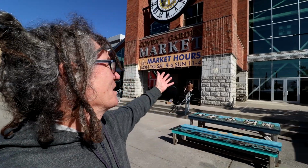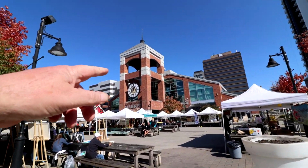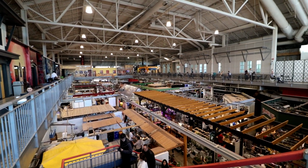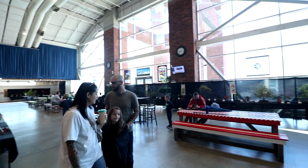I'm here in London, Ontario, Canada at the Covent Garden Markets for the Middlesex Bonsai Show. So let's go inside and have a look. The bonsai are upstairs with those glassed windows. I'm on the upper level of Covent Garden Markets. So here is the show out here.